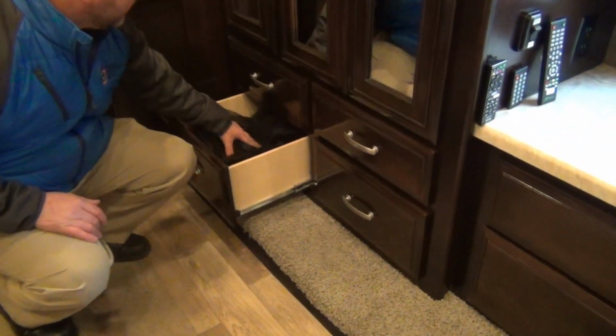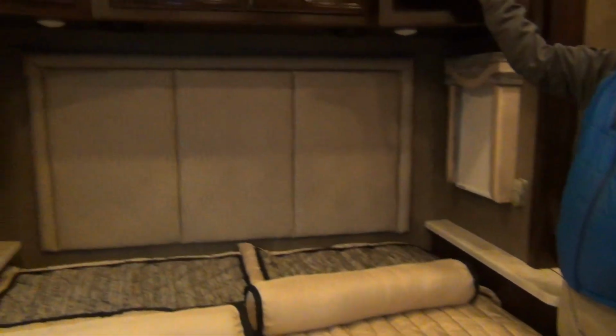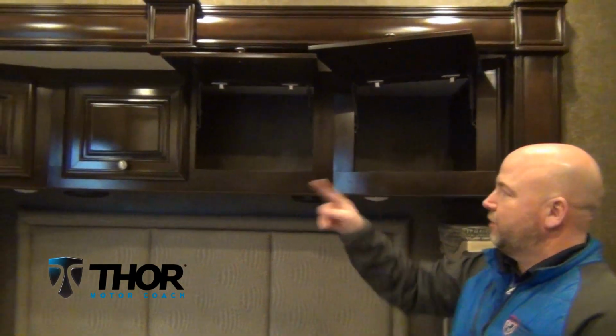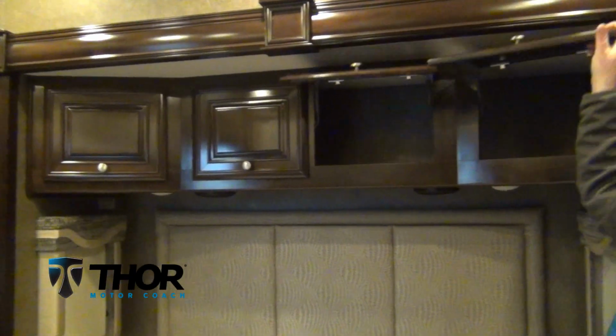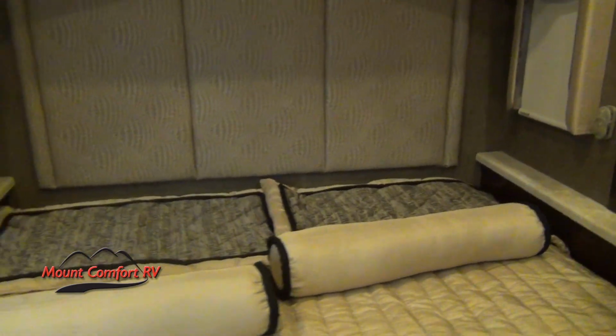Okay, this is a screen. I took it down. I'll show you where it goes in a minute. Storage above the bed as well. I can't reach all these, folks. I'm going to open these 2, and I'm going to bet that those other 2 look just like these 2. So there we go. Like I said, king size bed.